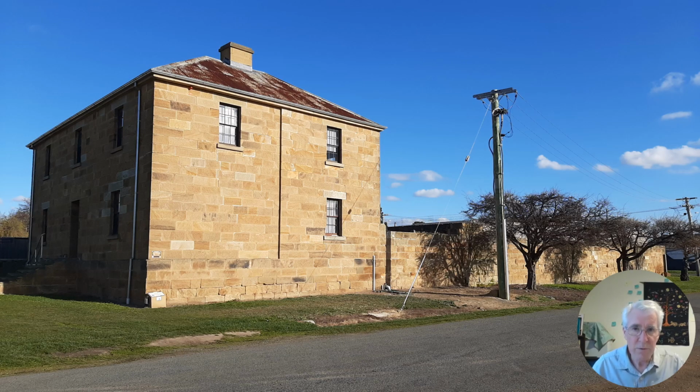This impressive building is the warden's house for the old jail. The jail wall seen here has been halved in height from its original 20 feet.